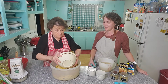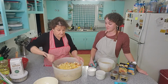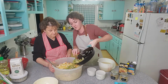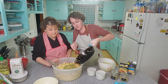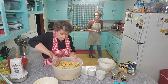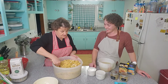Okay, we're going to add the breadcrumbs here. We're going to mix that up. And then we are going to add the celery and onions. Like I said, you don't have to saute them. I worked with somebody whose children love the crunch of the onion and the celery. But I just like it sauteed, and I probably put a lot of butter in there, but since it's Thanksgiving, we do things a little different.